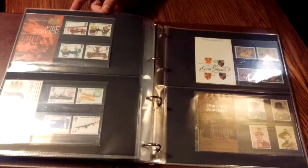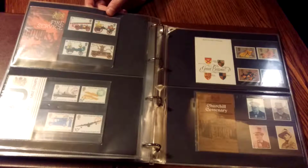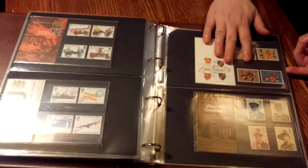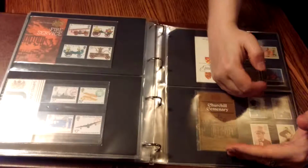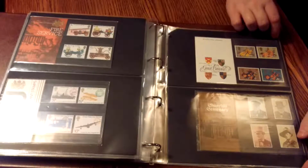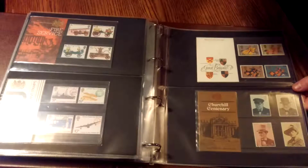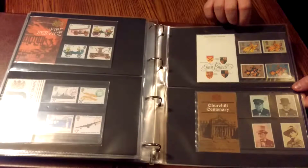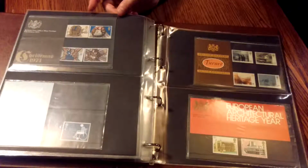So anyway, fire service, fire engines from the past. The Universal, no, not Universal, is it United Postal Union or Universal Postal Union? It's the UPU, anyway, so that's the thing. Great Britain's Churchill Centenary. There is also a presentation pack of the Churchill Centenary, which is a bit bigger, and the stamps are on little raised plinths within the pack. I did have one. I've since sold it because I had no way of displaying it. It's too big to fit in any of my folders, and it's got a 4mm raised plinth behind every stamp. It's completely useless, but if you're a fan of Churchill, it might be the thing to go for. So it is a thing that exists, but I don't have it anymore, so I can't show you.